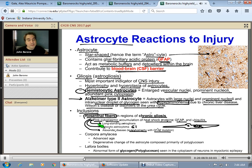Now another inclusion that you'll see with astrocytes is corpora amylacea. This is seen in older people. So we see it with advanced age, and it's probably a degenerative change of astrocytes. Now it's made mostly of an abnormal form of glycogen called polyglucosan. So it's an abnormal form of glycogen that seems to accumulate. It makes these layers. It's PAS positive because it's a form of glycogen. Now, corpora amylacea is kind of low yield. It's just a degenerative finding in the brain of older people.